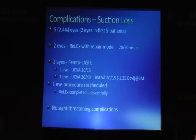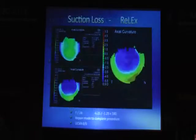In the other eye, which is the first eye that we ever operated, we had aggressively dissected the lenticule and may have caused irregularity in the bed during that, which is why there was an induced cylinder at 3 months, and uncorrected vision 20/40, best corrected vision 20/15. 1 eye was in a very nervous patient, and the surgery was rescheduled and completed uneventfully at that time. So overall, there were no sight-threatening complications.